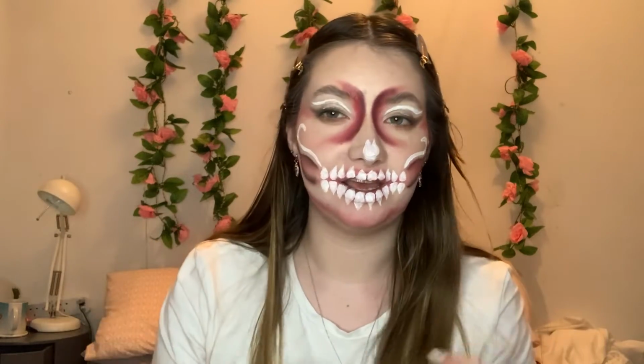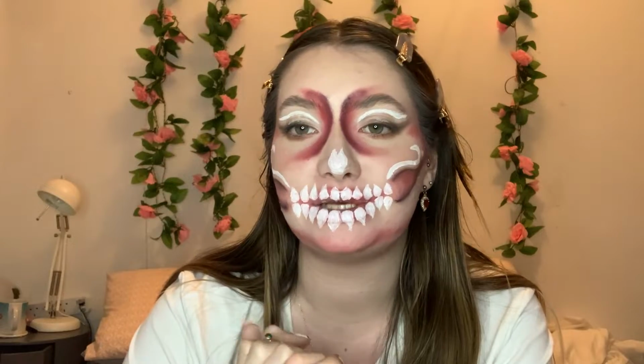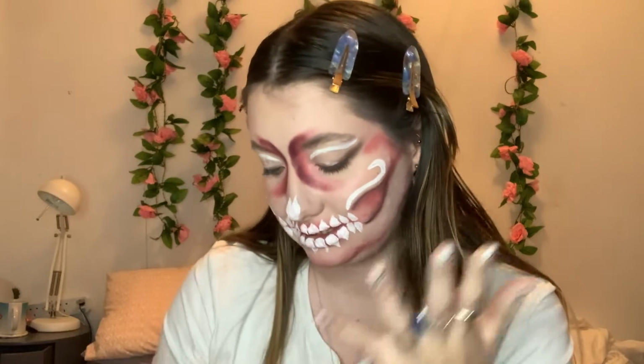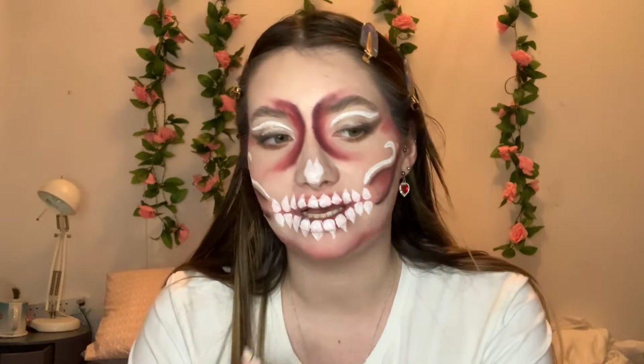All the white is done, as you can see. Definitely still not loving this look. So we're gonna go in and add all the red and hope that that makes a difference. I'm hoping it does. That's where we're at. That's what I'm gonna do. I'm officially on completely artificial light at this point.